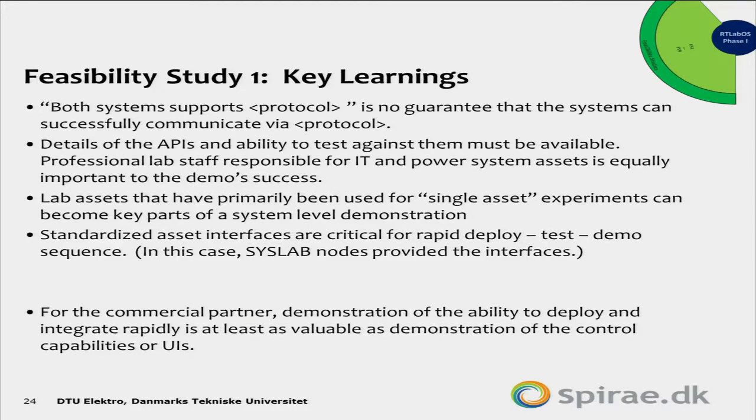Prior to this, I think lab assets at Power Lab had been largely used as part of single asset experiments. And from the Power Lab point of view, one of the nice features of this demonstration was that we were able to demonstrate coordinated control of these different assets that previously had not been brought together under a single supervisory control. Supervisory is probably not the right word. Coordinated control, and so this was a new step for Power Lab as well.